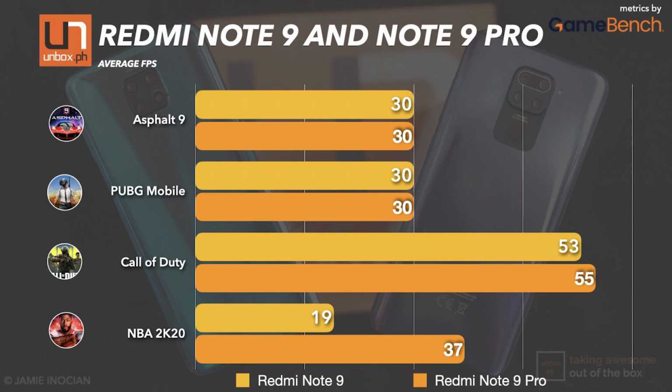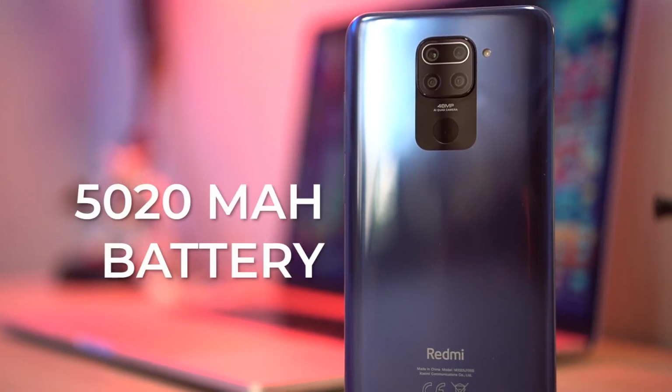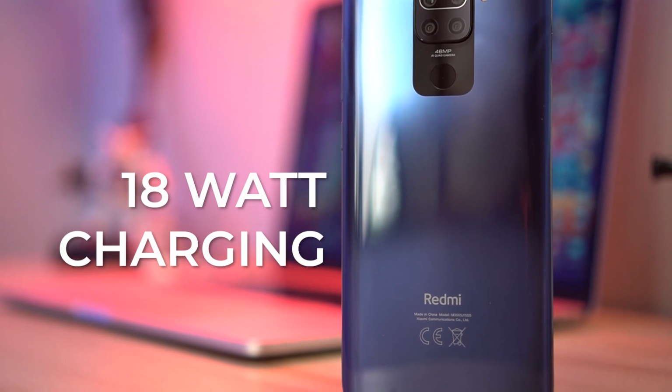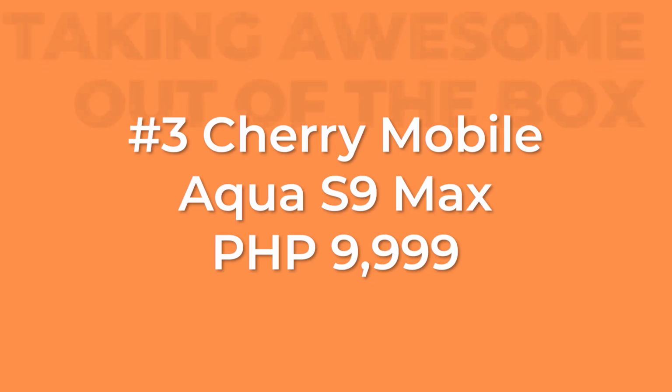Gaming performance differs significantly in more demanding games like NBA 2K20 and Call of Duty Mobile. While it is still playable, you might need to tone down the graphics on the Redmi Note 9 a little bit to get a smoother gameplay experience. You get a 5020 mAh battery as well, which is fairly standard at its price range. You get 18-watt charging, which takes about 2.5 hours to top up from zero. From feature-packed specs, decent internals, very capable cameras, to cutthroat prices, it is hard to match what the Redmi Note 9 has to offer.